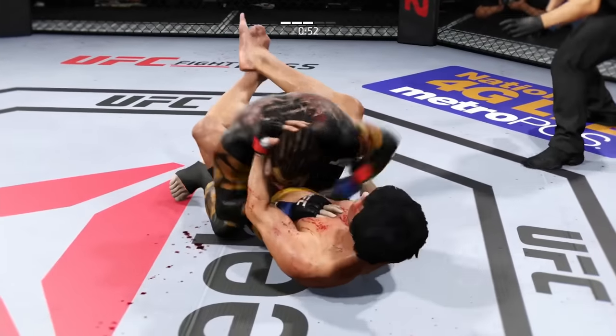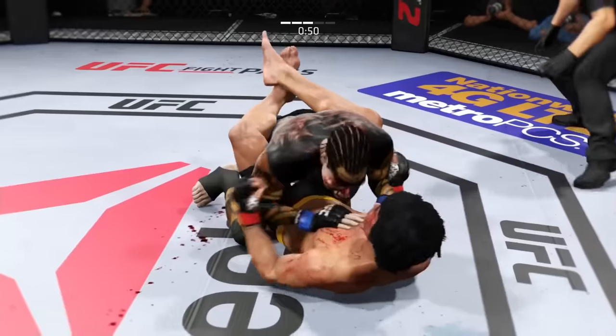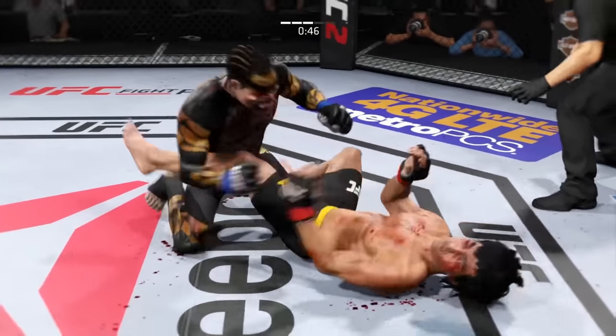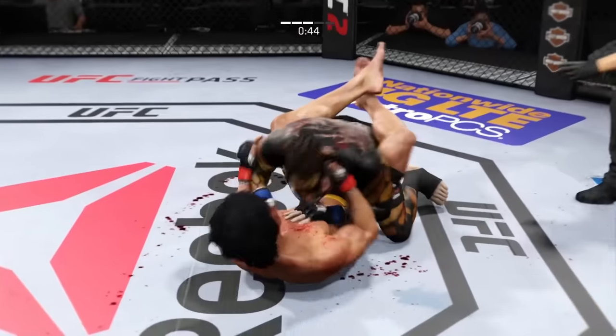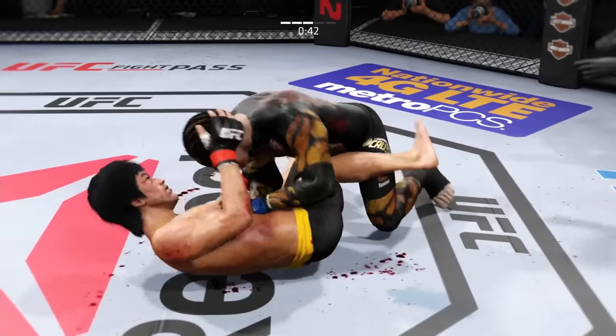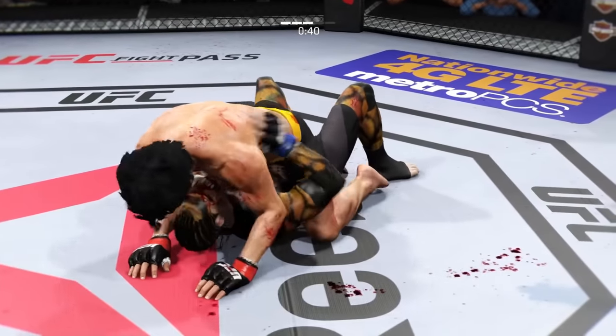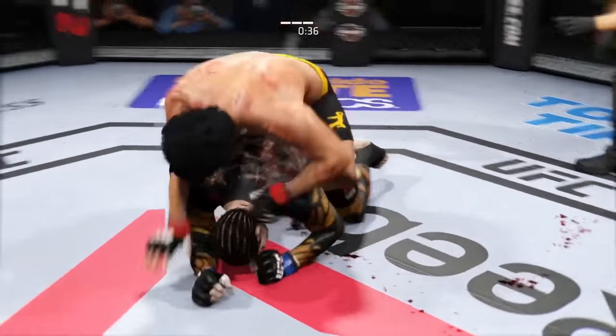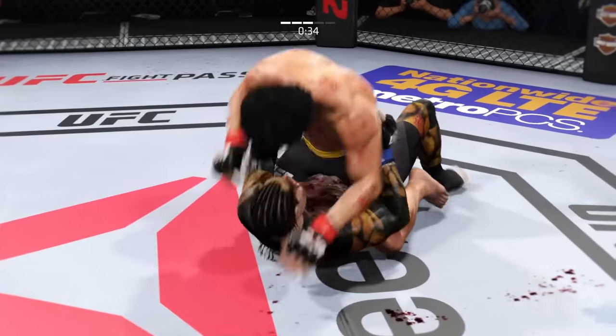Now he's in full guard. He's keeping busy from the body. He's posturing up here. Solid punch by Lee. Oh, he gets reversed and mounted. Now he moves to his back. He's back to full mount again.